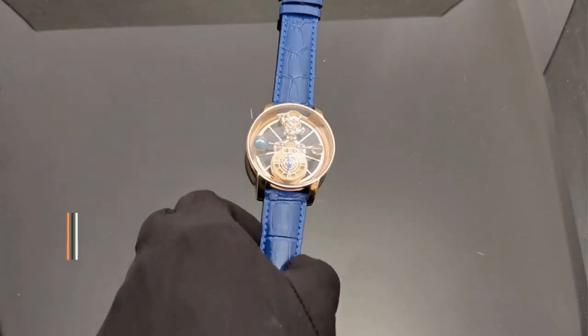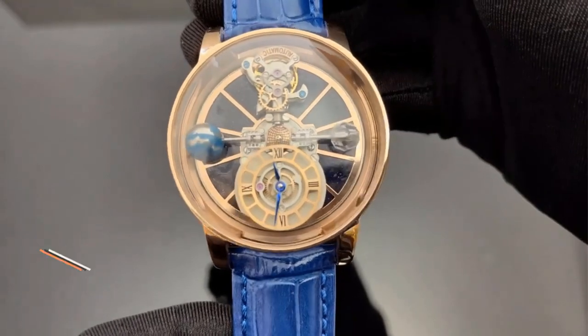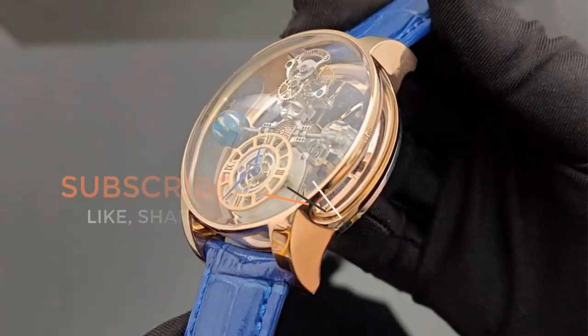Are you ready to discover the latest and the greatest products on the market? Well, you are in the right place. Here we present the latest and the best premium luxury watches of this year.